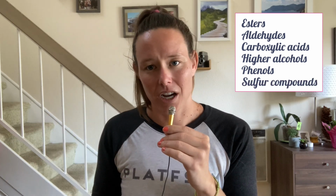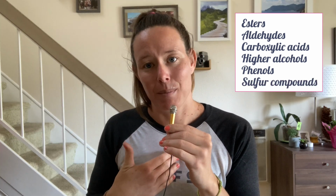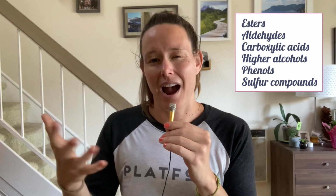But the most flavor active compounds in spirits are esters. You've heard me talk about esters a ton. Aldehydes, carboxylic acids, higher alcohols, meaning other alcohols that are not ethanol. Phenols, sulfur compounds. I'm sure I'm missing something, but these are typically the most flavor active types of compounds that we'll come across. Some flavor and aroma compounds will overpower others. Some will complement others, but all in all, we're perceiving them all together as a symphony rather than as individual notes.